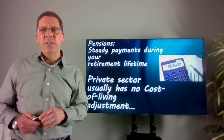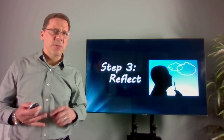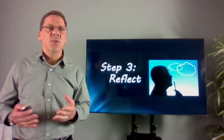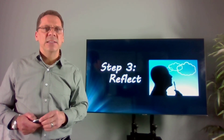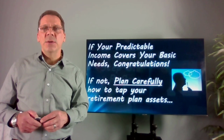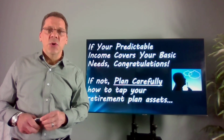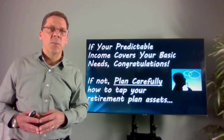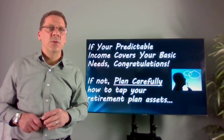So as you reflect upon these two income sources, Social Security and pension, if these two sources are enough to cover your fixed needs, congratulations. Your retirement plan assets will be the source to cover your extra ones. If, however, they're not enough to cover your fixed needs, you're going to need to plan very carefully, as these retirement plan assets will be a necessary component of your retirement income.